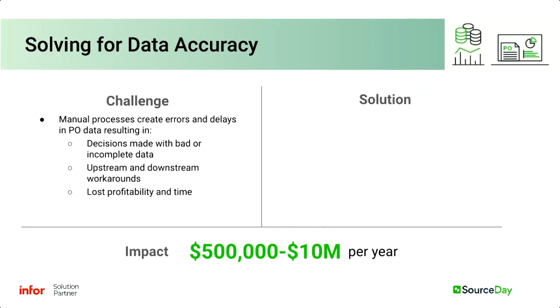So let's first talk about the challenges that occur when you have manual processes through your supply chain, and specifically around managing what I'll call the purchase order lifecycle. Every purchase order is generated in your Infor ERP, and then it's managed with your supplier until the goods are received. That's the life cycle I'm talking about.